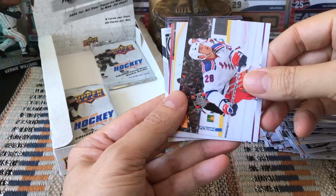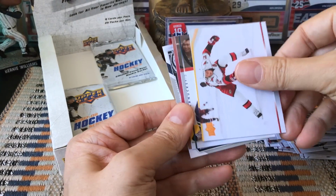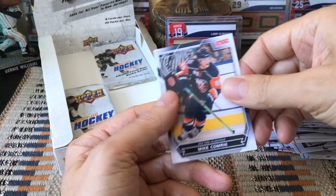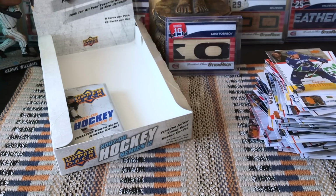Colton Orr. That's kind of cool, Colton Orr. I once found his card in a bank machine in the Meatpacking District in New York City. And we have another young gun. It's Craig Weller, who was a 5th rounder. And Mike Comrie. Craig Weller played on the Kootenay Ice, I believe.